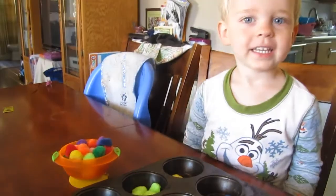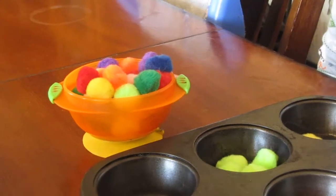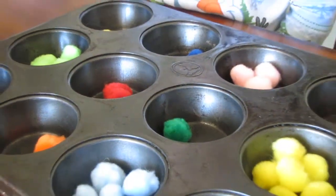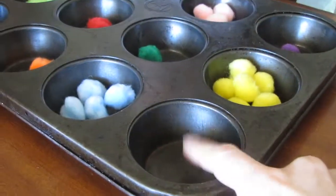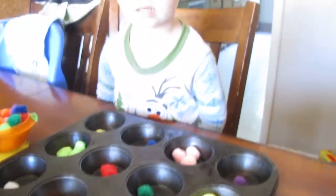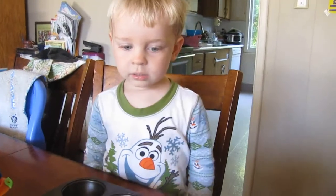Today I just want to show you our color sorting system. So little man has a bucket of these little puffs that you can buy, pom-poms, and we started out with a muffin tray of 6, but we've moved up to 12. Sometimes I have some here, but not always. I think we're running out of the hot pink. So today we're doing 11 different colors. I just bought the puffs at Walmart and he's sorting them for me.